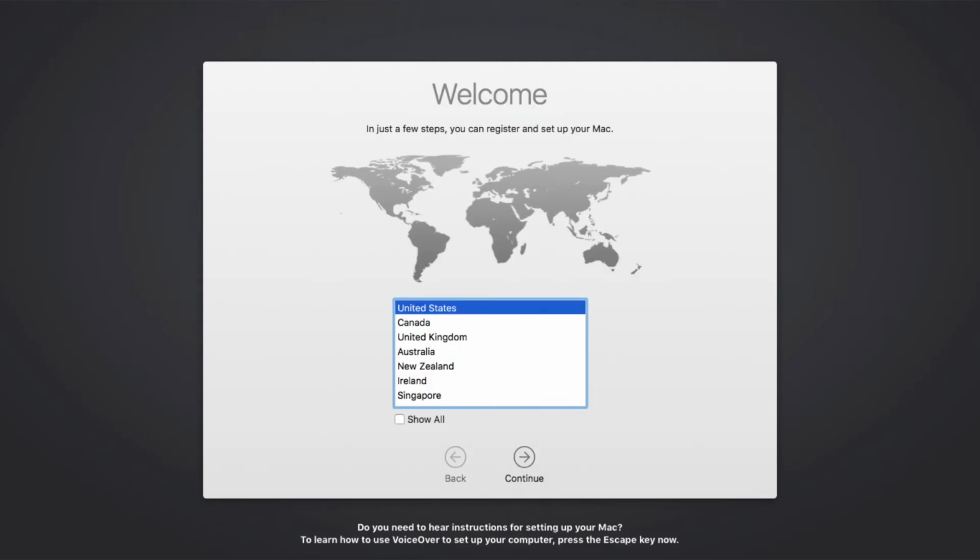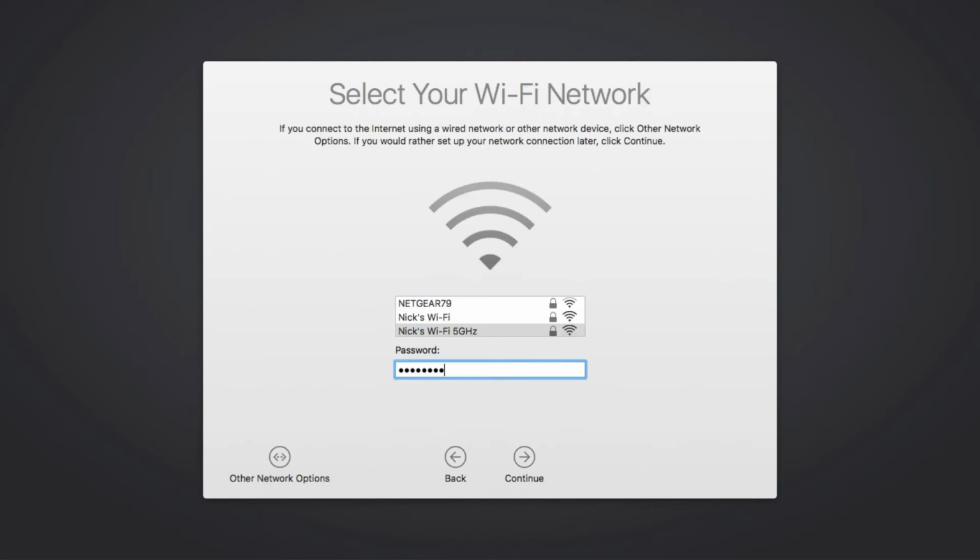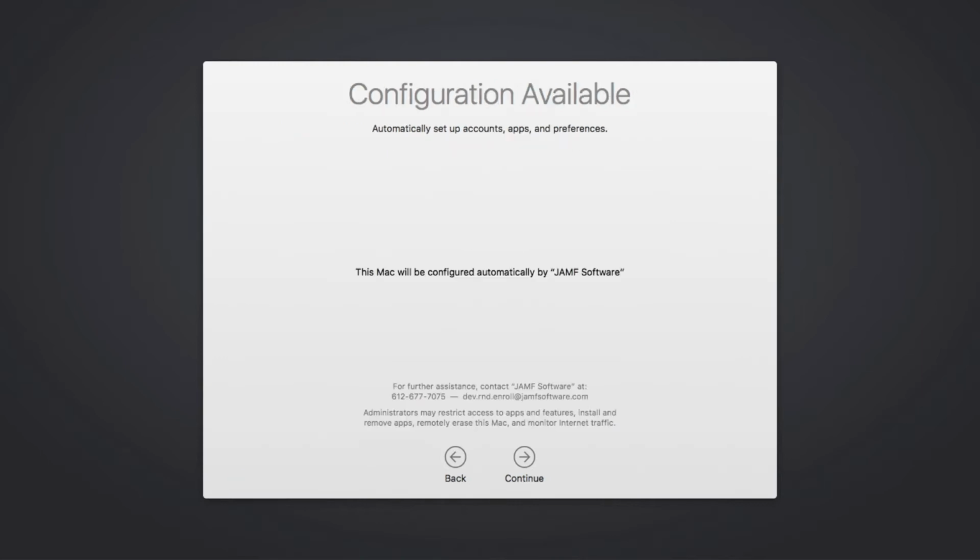So if we pretend I just received my Mac, I unboxed it, turned down the power button, I would choose my country, choose the keyboard I'm most comfortable with, and then I can select my own Wi-Fi, or this can also be automated if you pre-program it. And then they see this message, and this is where the device is talking to Jamf and Apple's push notification server, and this is where the DNA is changed. And this will actually show your organization's company name instead of Jamf. Because we own this device, it shows our name, so it would show your organization's name.